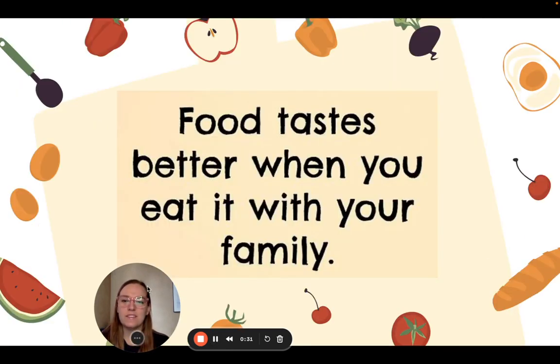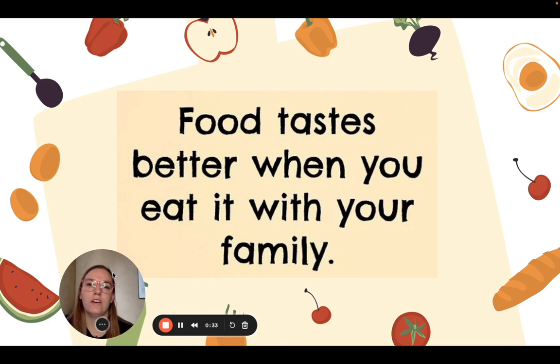So we'll start off with this quote because I feel like it speaks so much to how important eating as a family or with your child is, because food tastes better when you eat it with your family.